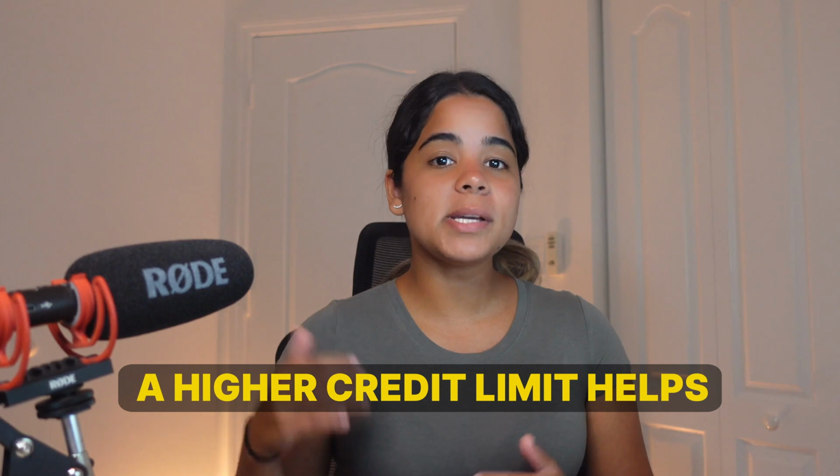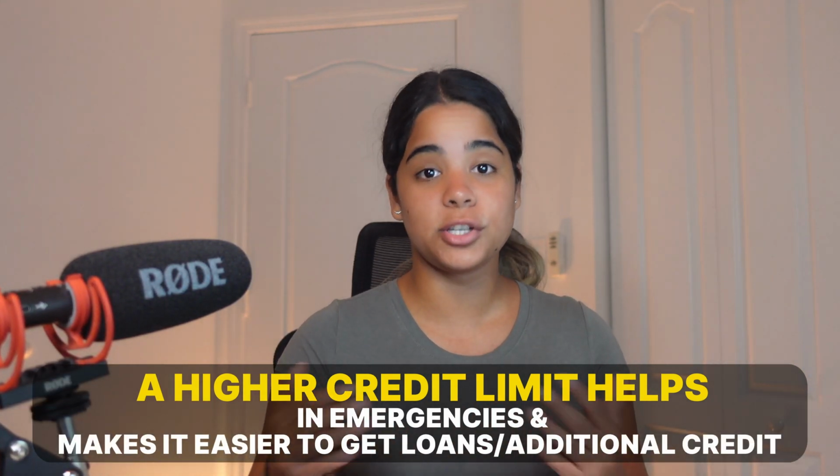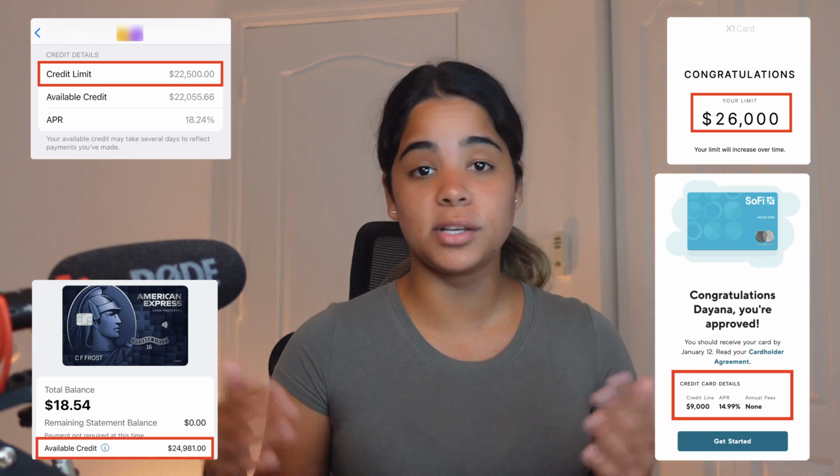A higher credit limit also helps in case of an emergency, and it makes it easier to get loans and additional credit. For me personally, I noticed that the minute that I was approved for one high limit credit card or increased my credit limit on a low limit card, my chances of being approved for other credit cards with higher limits increased as well.